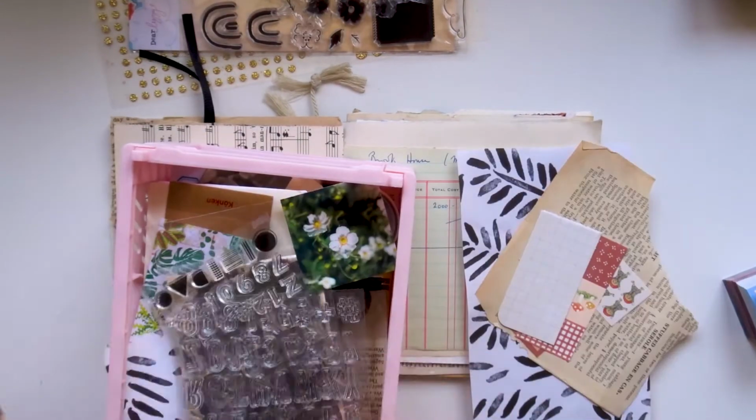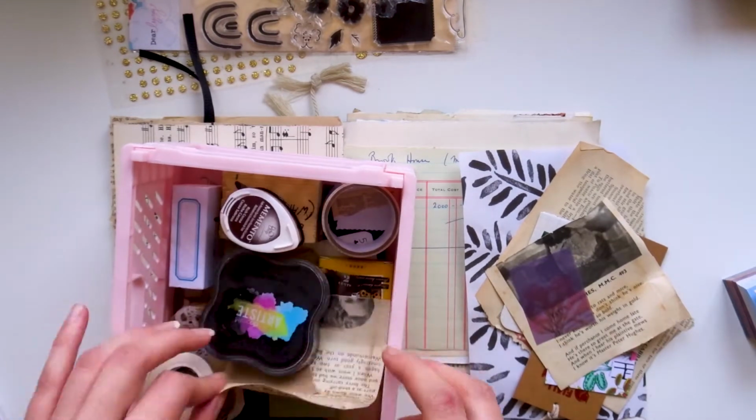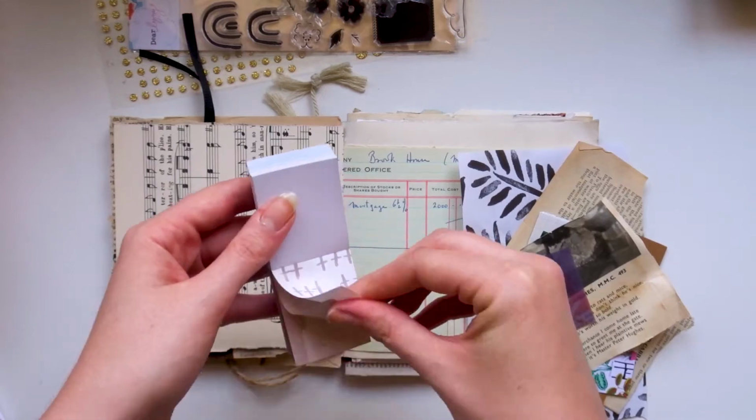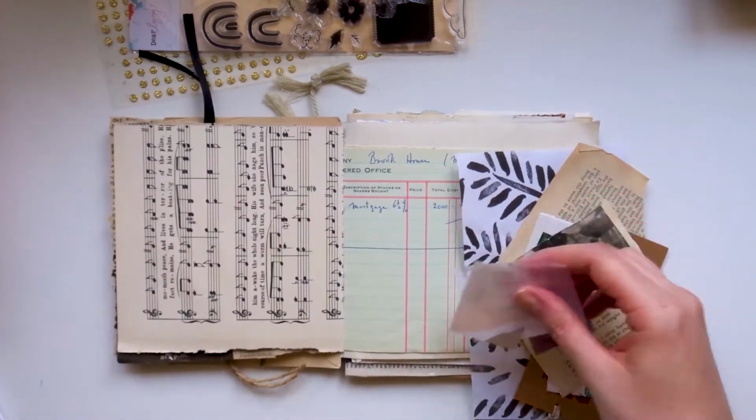I'm back today with some more junk journaling. I put a poll out on my Instagram stories on Friday to see what I should share with you all, and it was a close tie between journaling and scrapbooking, but journaling just pipped scrapbooking to the post.